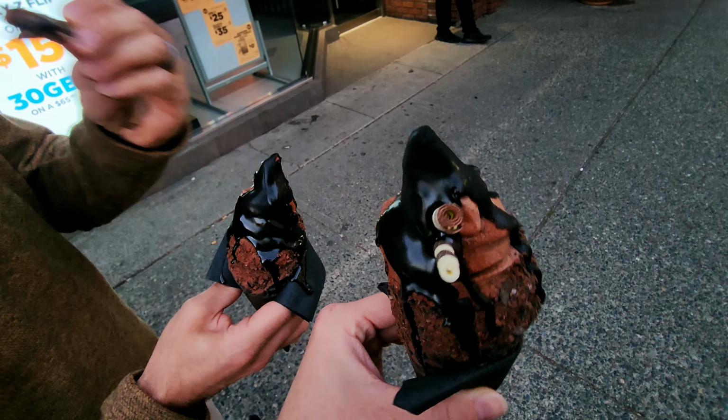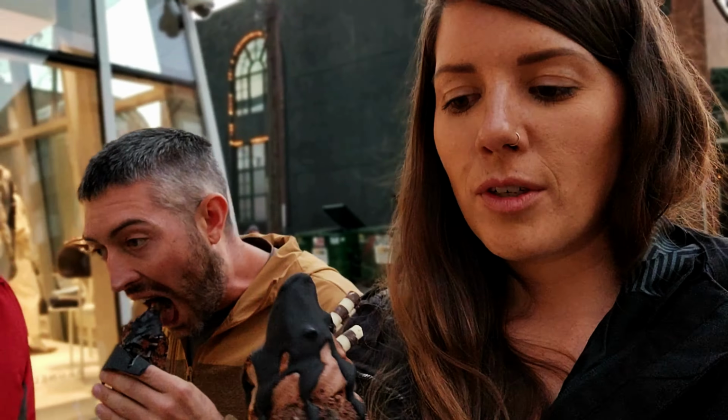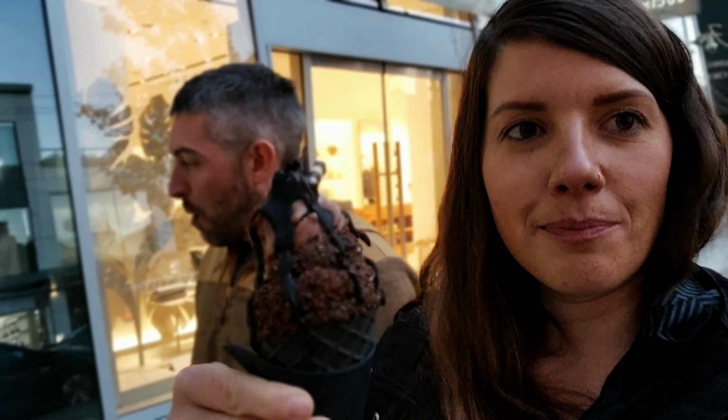This is Perverted Ice Cream right here, you guys. Have you ever had Perverted Ice Cream? My first lick of Perverted Ice Cream. It's pretty messy. It's messy. But it's really good. Perverted Ice Cream, you guys, right here.